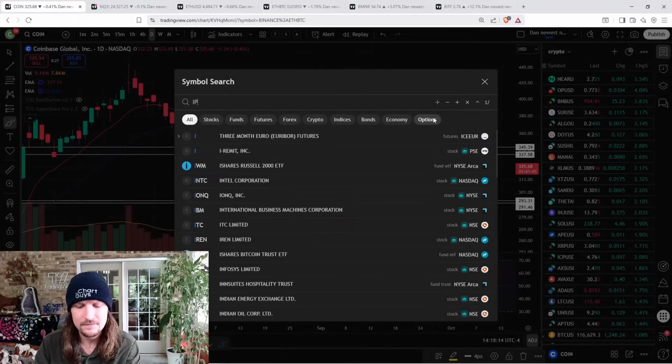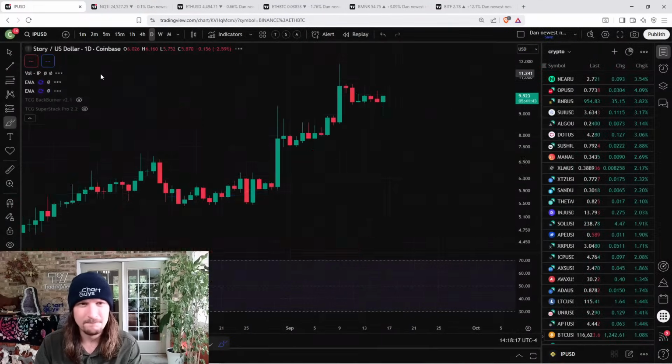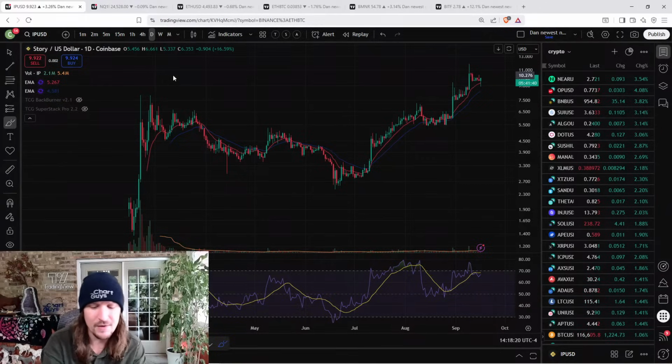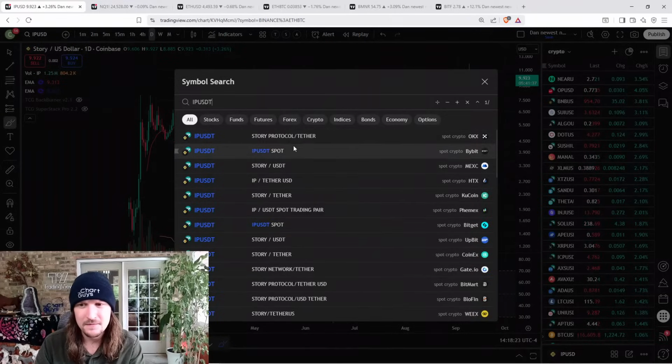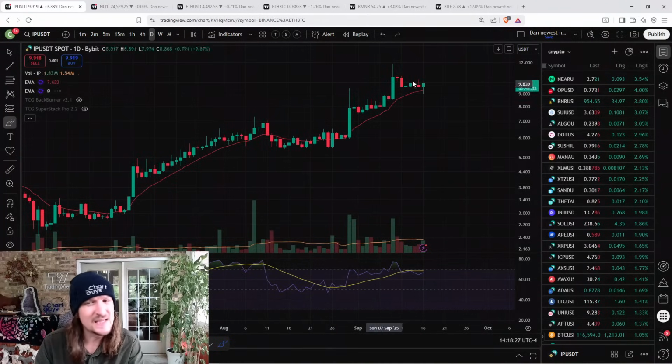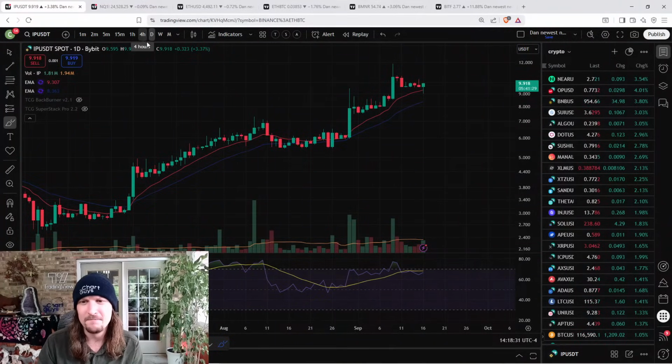IP. Looking crazy strong. Definitely strong. Again, blue sky on Coinbase. Is it blue sky everywhere? Yeah, so definitely worth paying attention to. Daily EMA 12 still holding, keeping bulls in control. Back testing previous resistance, trying to hold it as support.